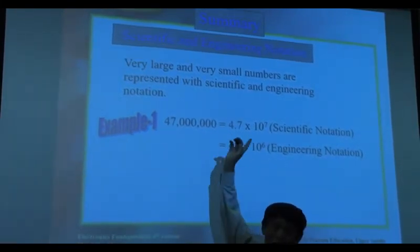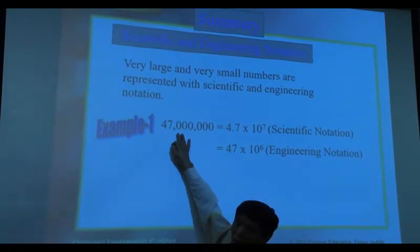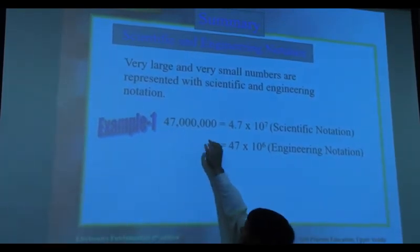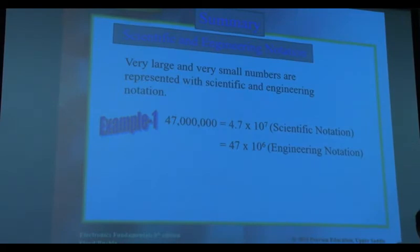So in this case, what we do is you just count from the end to the left. So 1, 2, 3, 1, 2, 3. So that is 6. Right? If you count more, you can count more, right? So in this case, if I count only 6, then we have 47 left. So 47 times 10 to the 6. So that is one type of engineering notation.